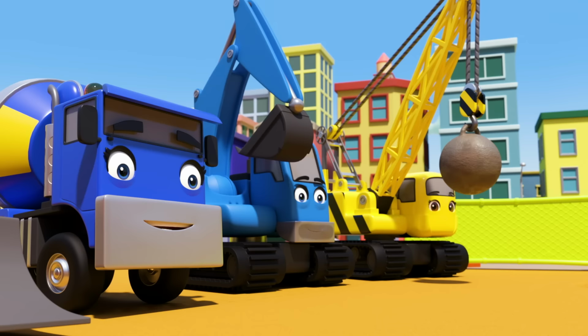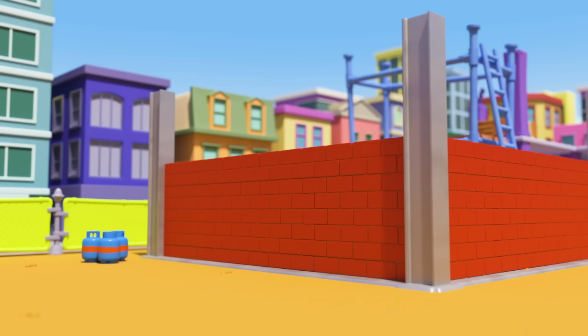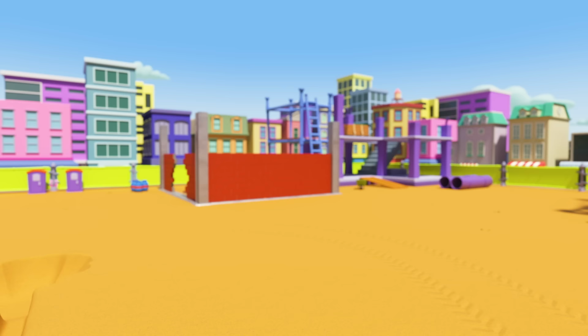Oh, poor Digley. He feels useless now that the robot has done his job for him. What's this? A drip of water has hit the robot. I don't think the robot is waterproof. Oh no, it's going haywire. It's smashing up all the construction sites. Somebody needs to stop it.